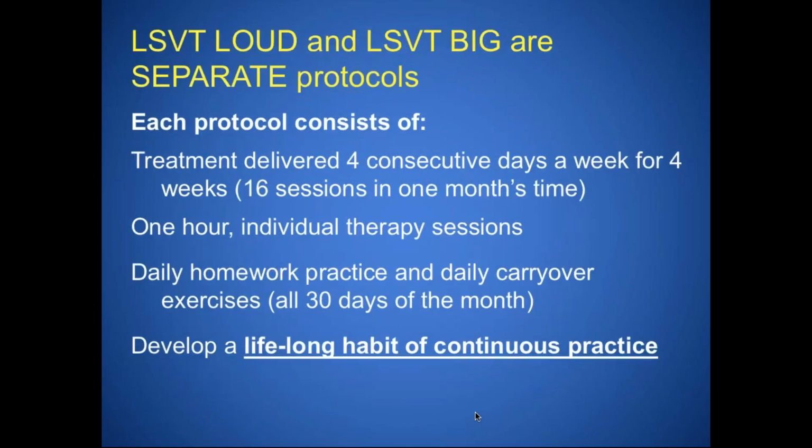Next slide. So LSVT Loud and LSVT Big are separate protocols. Sometimes people say, well, can I do them both in 1 hour? No, you need that hour of the speech therapy and the hour of the physical or occupational therapy each day. So each protocol is 4 times a week for 4 weeks, 1-hour sessions in 1 month. And then there is daily homework practice and carryover.